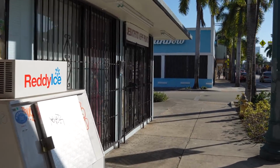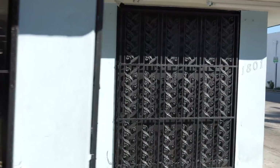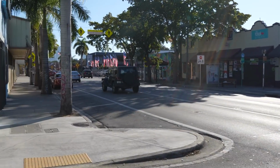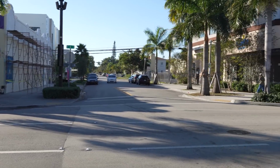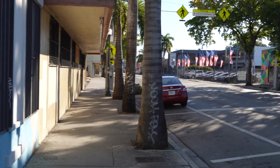Here's another discount wine place, and here it looks to be some type of small church. Now, like I was telling you guys, off the main strip is where most of the people live in Little Havana. Their houses are back there, a lot of duplex homes and stuff like that, multiple family.